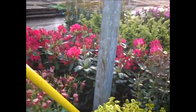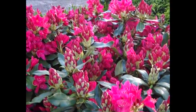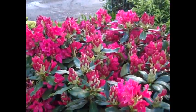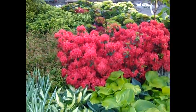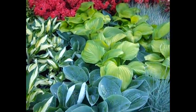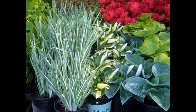We have the Nova Zembla rhododendrons here, and we got a lot of color on those. They're just starting to open up. The azaleas still look great. We have Stewartstonian azaleas here. Nice mix of hosta, blue fescue, variegated iris. Beautiful.